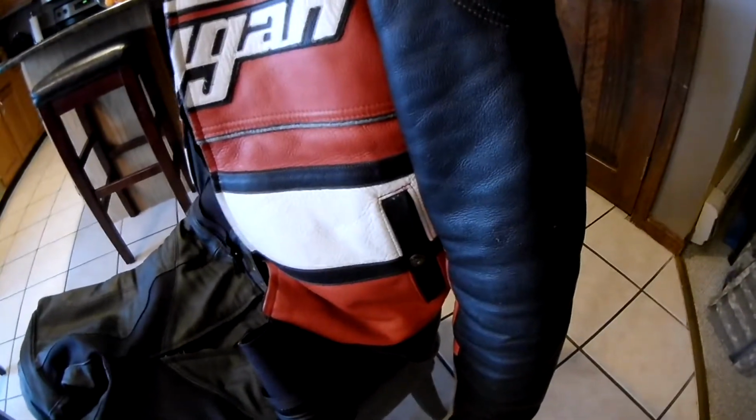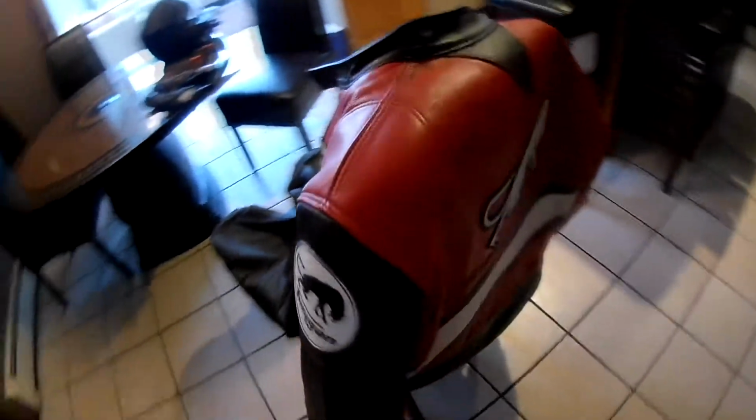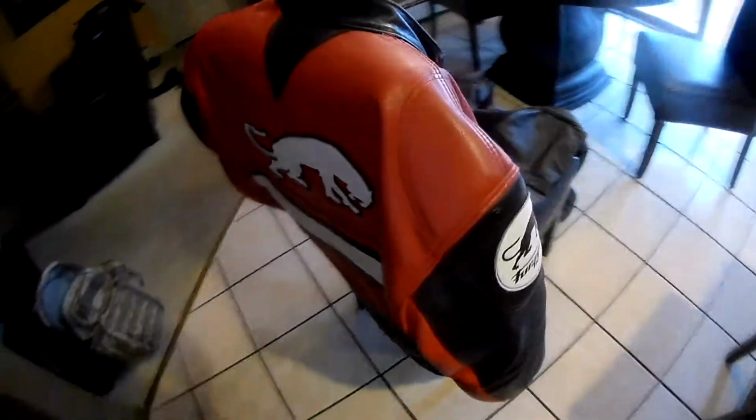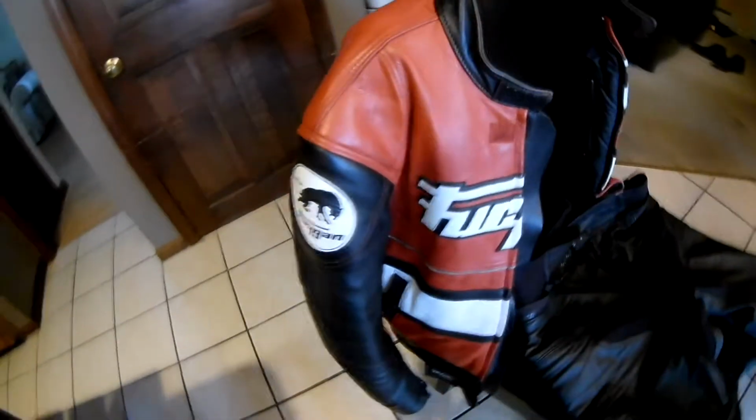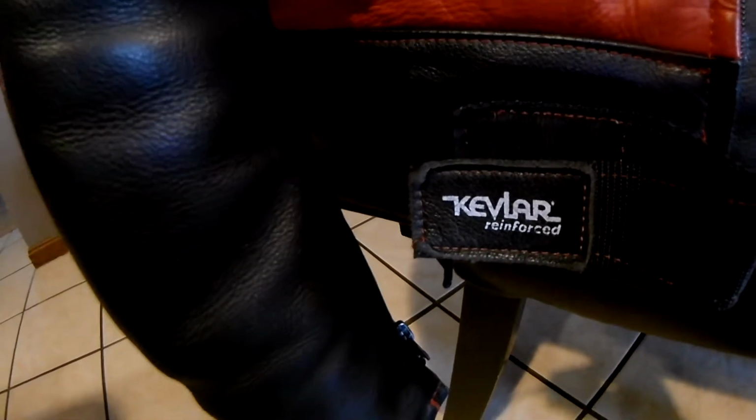The jacket has two outside pockets, one on each side, left and right. And this jacket is also lined for cold weather. It has an inside pocket for your valuables, your wallet, your phone, with a very comfortable soft leather neck. Very high quality leather, extremely high. This jacket also has reinforced Kevlar throughout, and that's very important for crash resistance as well.